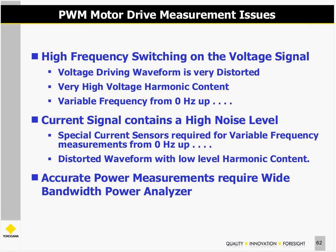So, issues in measuring our PWM drive: we have high frequency switching on the voltage signal. Depending on your drive technology, these can be switching frequencies up into the kilohertz. The advantage of the variable frequency drive is that it can start at 0 hertz, where it's not moving, and go on up in frequency to the operating speed of the motor.